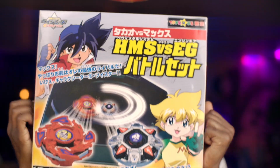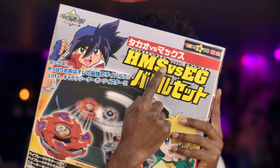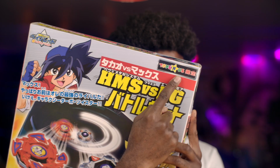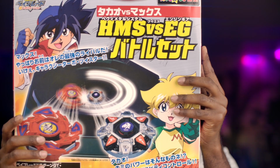I'm your host, Michael Nightwing, and I want to show you all this set. This is the HMS versus EG. So this is the hard metal system versus engine gear set. It is a Toys R Us exclusive, and it came out in 2003.